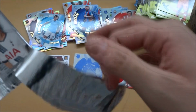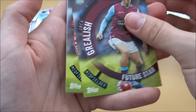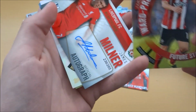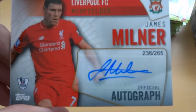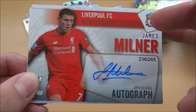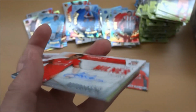Shirt. They're not as rare. Who will we get? I think it's an autograph because it's in the middle. Right, so we have got Jack Grealish, future star. James Ward-Prowse, future star as well. Autograph, James Milner. That is nice. This is a Liverpool opening. What was the Liverpool? 236 of 265. James Milner autograph. That, yeah, definitely. That is nice. James Milner there. Obviously, because he's English as well.